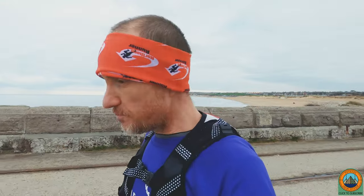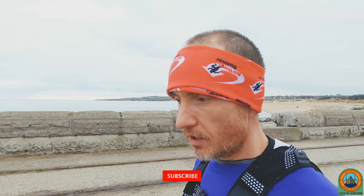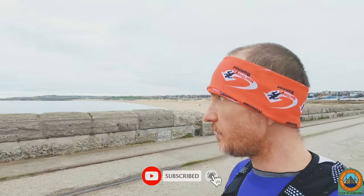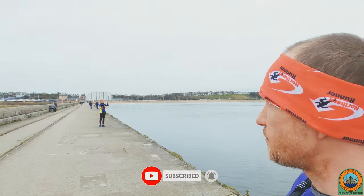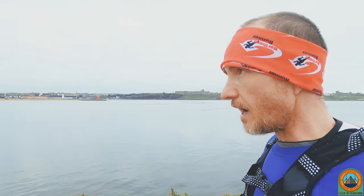So that's it. I'm about 4.5 miles, just under 4.5 miles. Some nice trails and some nice coastal paths. Hopefully some nice views and a bit of knowledge about South Shields and the local area. So if you do want to come to this little corner of the UK, I'm sure you won't be disappointed. There's lots to do, lots of things to see.